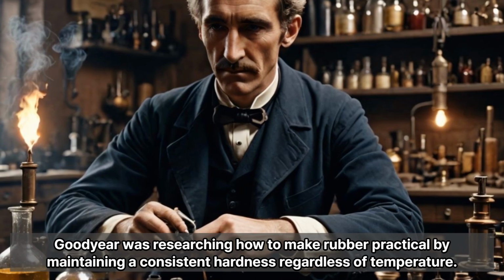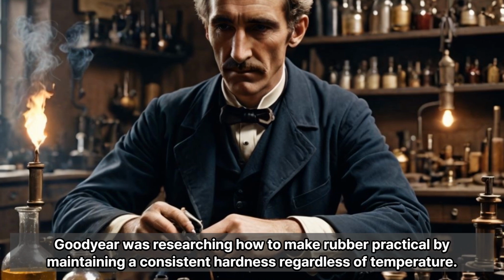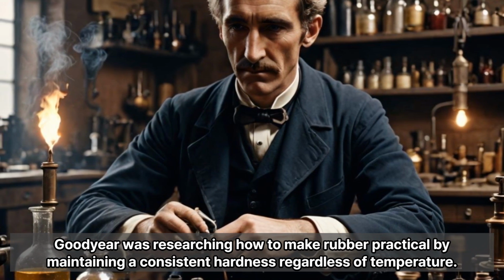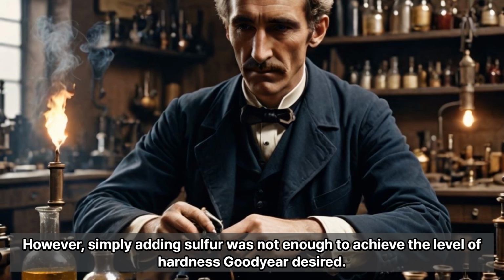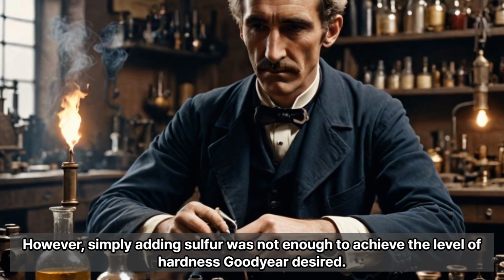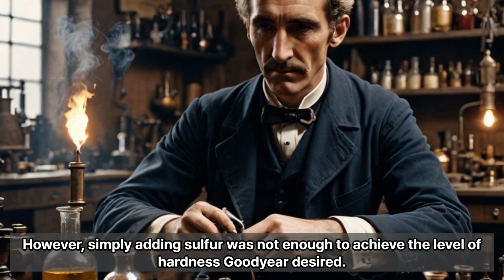Goodyear was researching how to make rubber practical by maintaining a consistent hardness regardless of temperature. However, simply adding sulfur was not enough to achieve the level of hardness Goodyear desired.